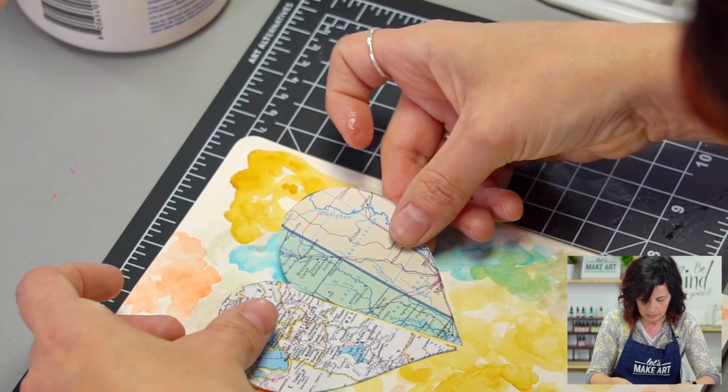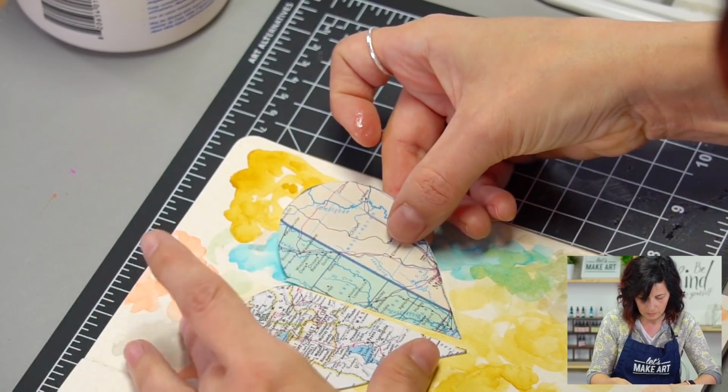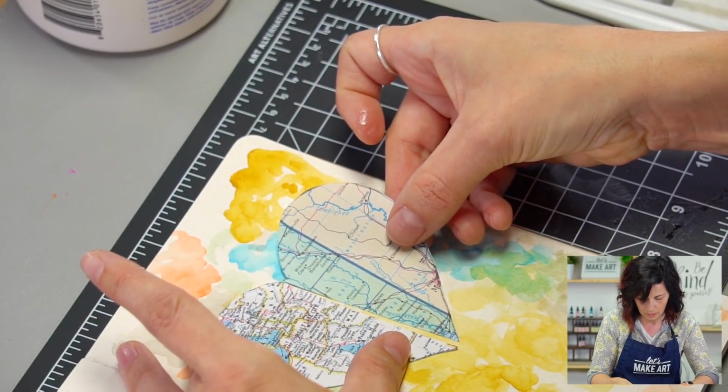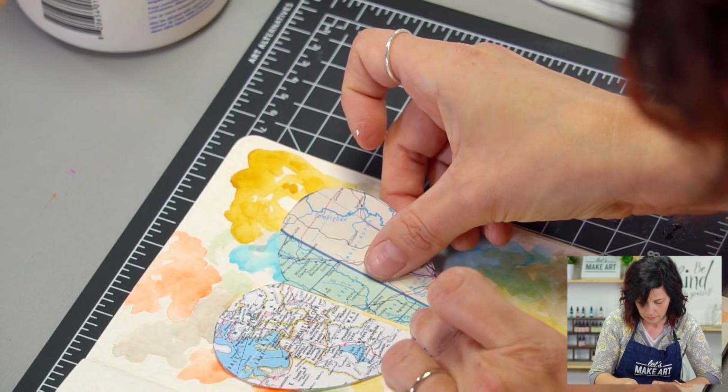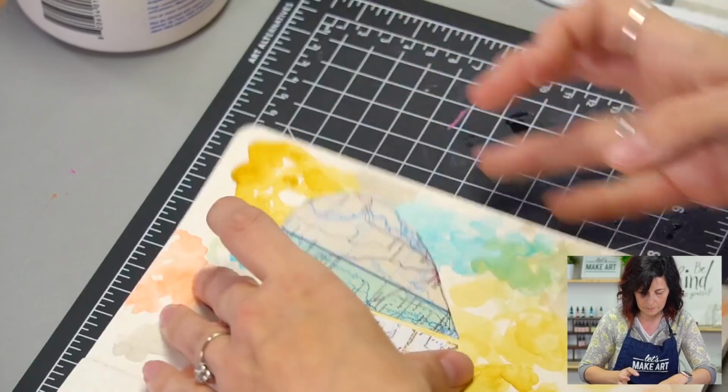And I like that. It's a little messier than a glue stick or something else. So if you're not too worried about it, you can use a glue stick, whatever glue you like. I'm gonna put that right there. I like that. Looks good. All right.